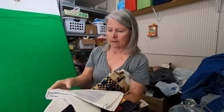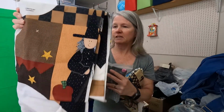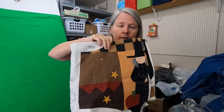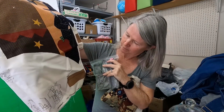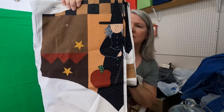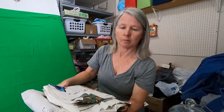This one, and then this Halloween-y looking one. So I will get this listed. This one looks like it's going to be a vest, but it's awful big, so it might be several things. But I paid $1, and once I get them opened up, I'll try to figure out how much they're worth.